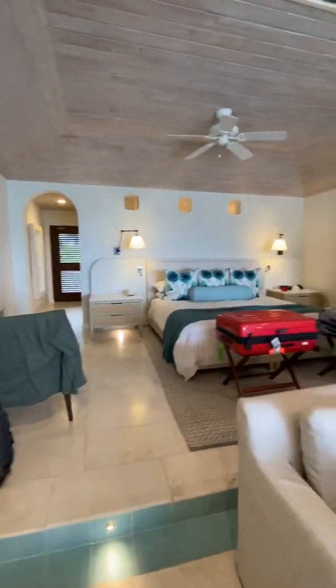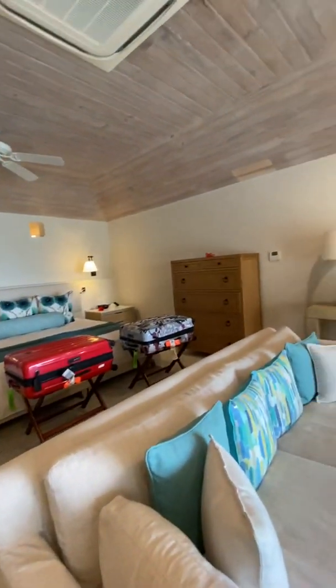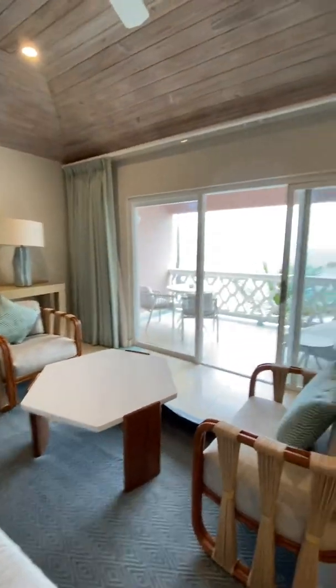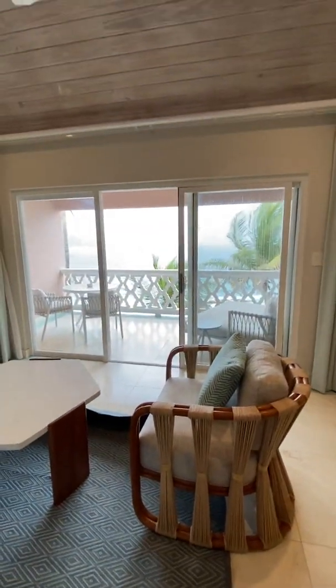So really nice. This is going to be home for the next 3 days. Thank you, Curtain Bluff. I'm sure we'll love it here. We love it already.